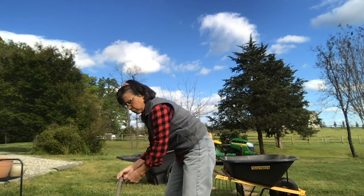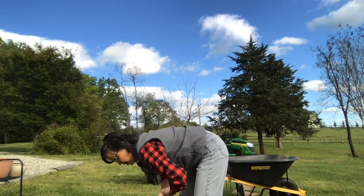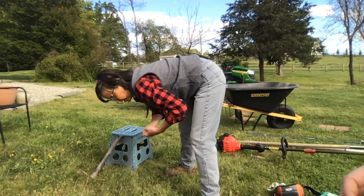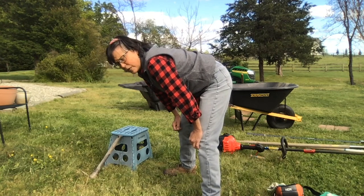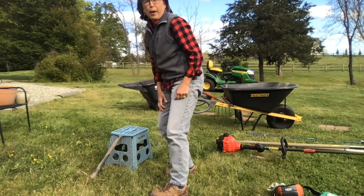No tools, trying to yank the weeds out of the ground. And it might be that you go outside and you're like, oh, I'm just going to weed for 20 minutes. And then an hour and a half later, you're still doing this. So a lot of stress on the back. Legs are completely straight. The force is coming up. And if it's a weed that is particularly stuck, you're going to really try to yank on that puppy and pull it out, and that's a good way to strain your back.